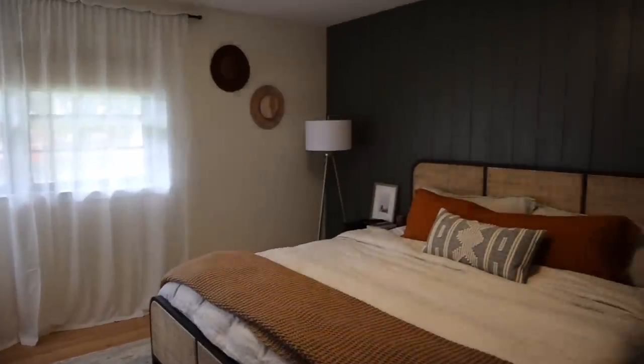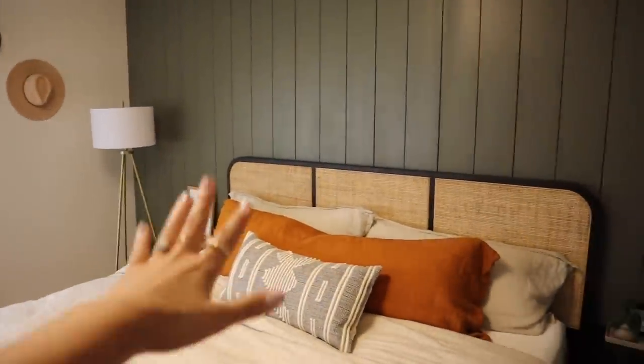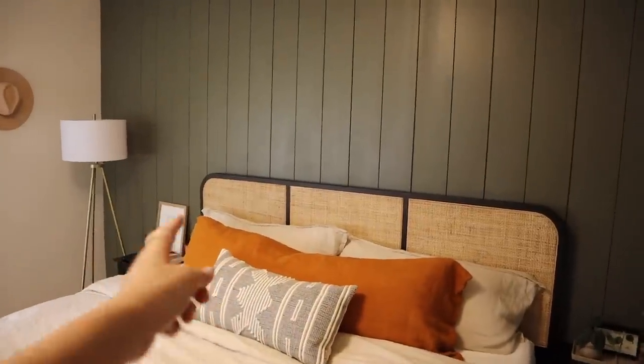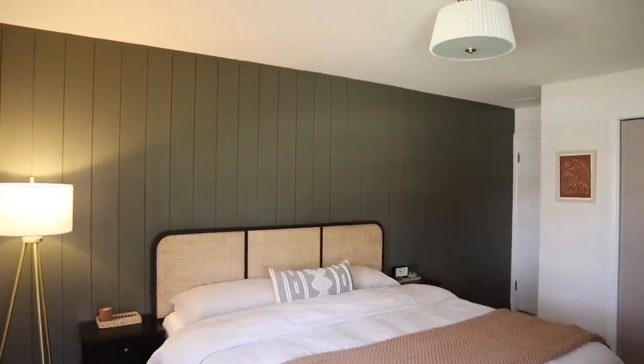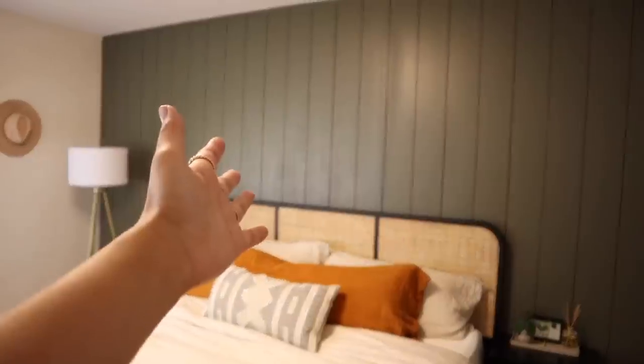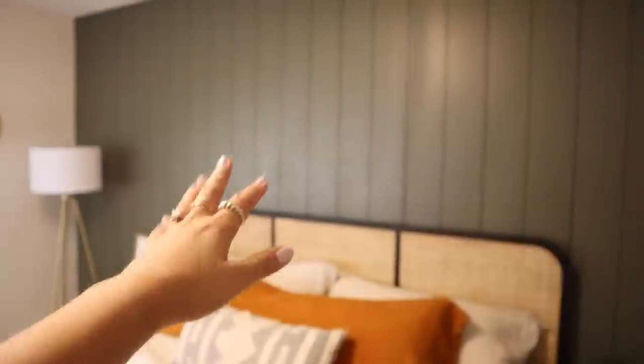All right, so here we are in the bedroom. Not much has really changed, but one thing that I did not do in the initial makeover that I really want to do this time around is to add a piece of art right above the bed. So I have an idea for that, and I think it's really going to draw your eye upwards. When I first did this makeover, I was just so excited about the shiplap that I just didn't want to cover it. But now that we've lived with it for a while, I do think something is missing up there. So that is going to be a fun project.